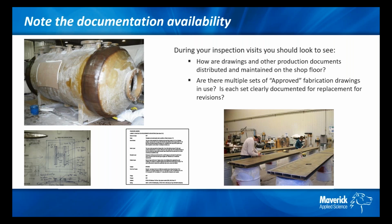Sometimes there may be, because different departments may need copies of the drawings. Is each drawing set location clearly documented, though, for replacement with a future revision? Are all the required QC checks being noted on the production drawings and the production traveler documents, or are they hoping to catch up their paperwork after the job's finished? Are any production notes from the previous drawing revisions being transferred to the new drawings before they're released? Or are the fabrication changes simply being tracked by a paper note taped to the side of the equipment?